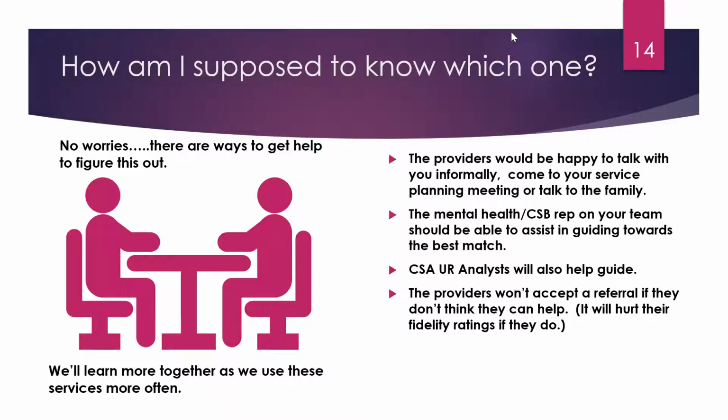We are hoping that our mental health folks, our CSB reps, will be able to also provide some of that guidance. And I know many of you are actually very well-trained clinicians yourselves as LCSWs, and people have private practices. So we're really hoping that we can bring that expertise to our team-based planning process. Our UR staff are willing to help and consult.